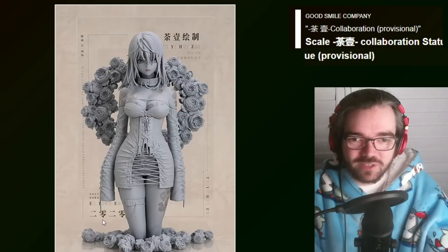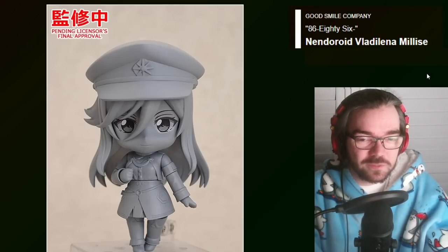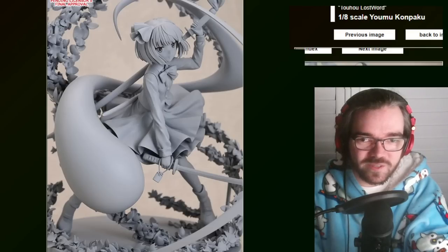What's up with this acrylic backplate? I like how it frames the figure, but surely it's just gonna look terrible in the final product. Some girl from 86. That's a show I've heard about. More Toho figures. God, these are cool. And I want to see it painted, because it kind of looks weird without paint on it.